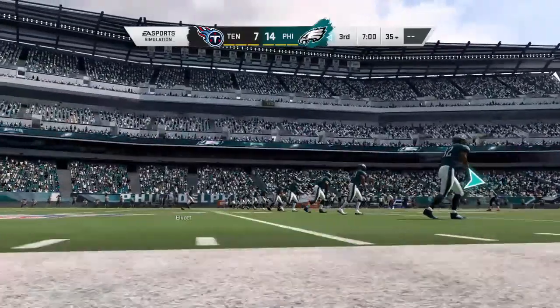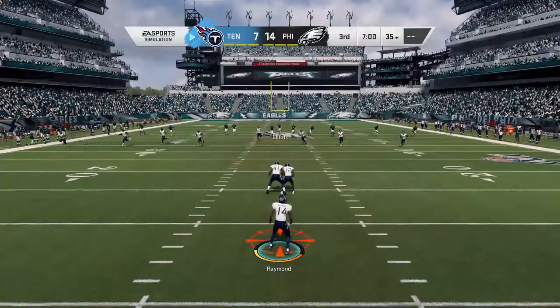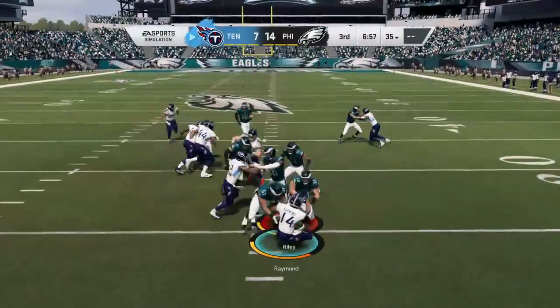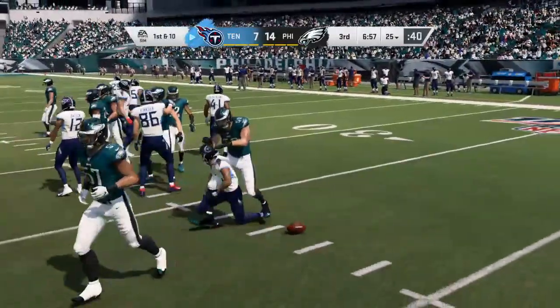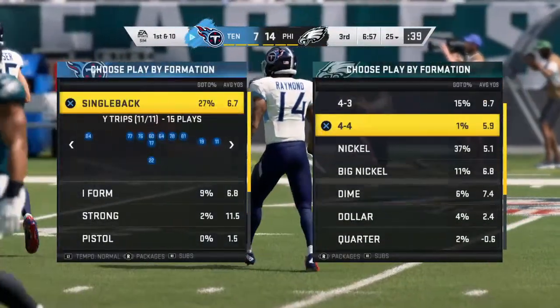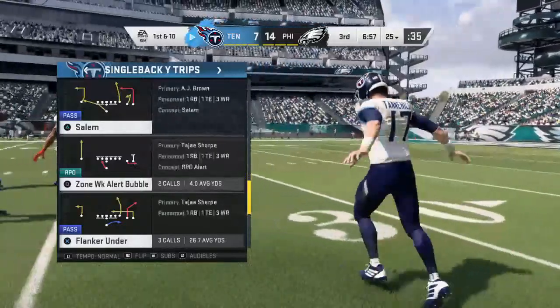Both teams appear ready for the fight ahead, and we resume action here in quarter number 3. This will be fielded at the 8. And not a bad return here. He gets it out to the 25-yard line. And here comes Tennessee as they get set to take the field.